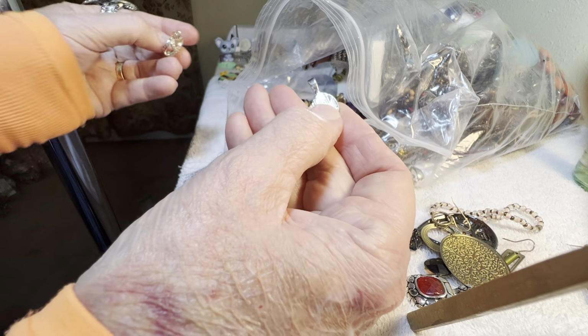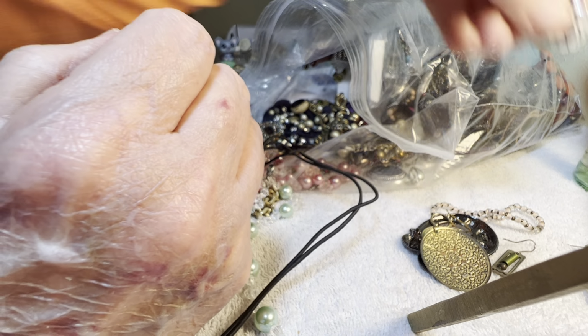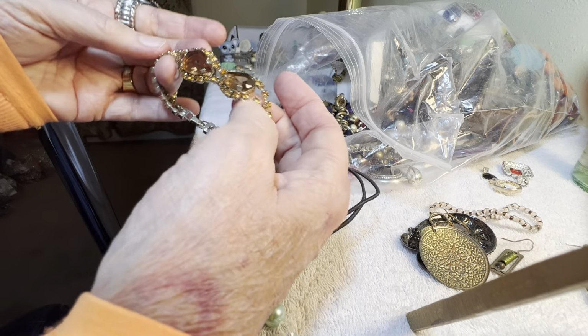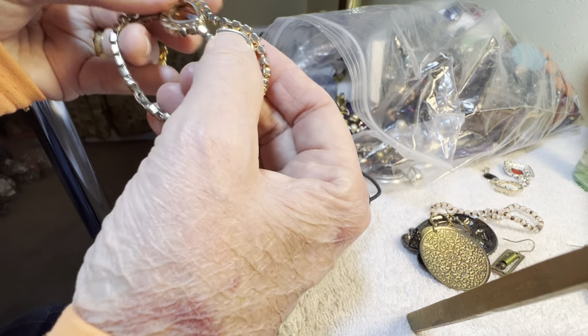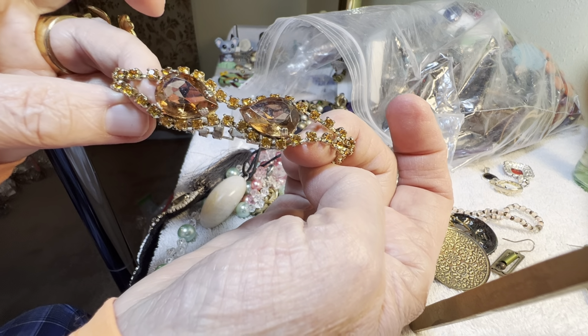What I might do is try to find, well, these are all pendants, so I might just put all of them in a bag and then try to find a cut. Oh, look. We have somebody that bought the green one. $4 glass.